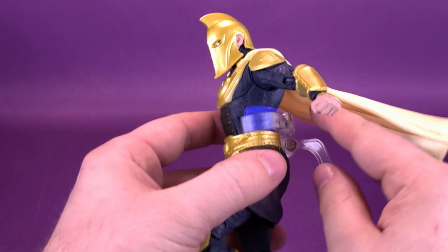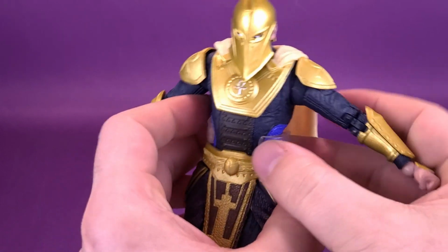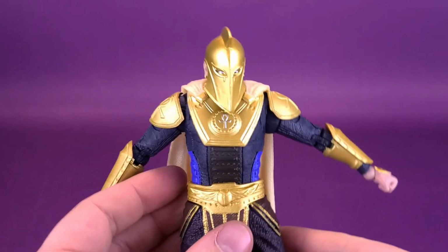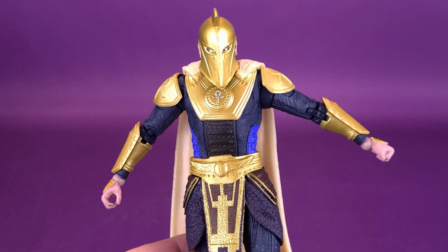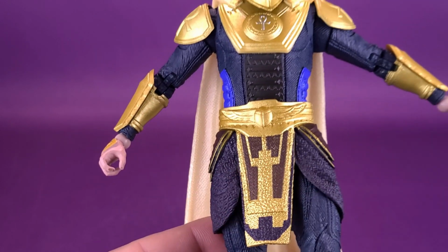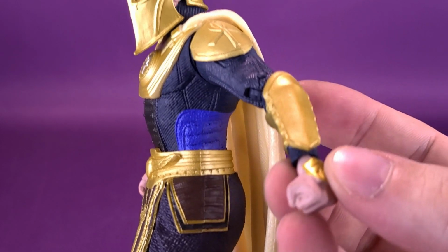Let's go ahead and take him off the display stand for the time being. It certainly would be helpful to be able to see the figure up close and personal. So let's just get this clamp off of his waist and put that to the side for the time being. He doesn't come with any other weapons or an accessory, even though technically he does have a gripping hand. So it sort of leads me to believe he should have included an actual accessory, while the other hand, as you can see, is closed shut.